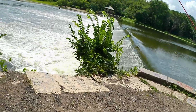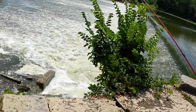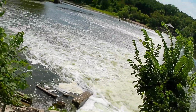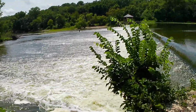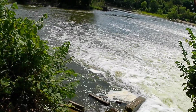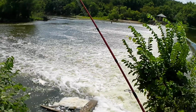Looks like a guy got a fish out there. That looks like it's about average depth here. Now we just pissed off a heron that just took off. So I'm going to try and drag my bike down underneath here so I don't have to leave it up here on top, just for security reasons. So I'm going to turn the camera off for a second while we try and do that.